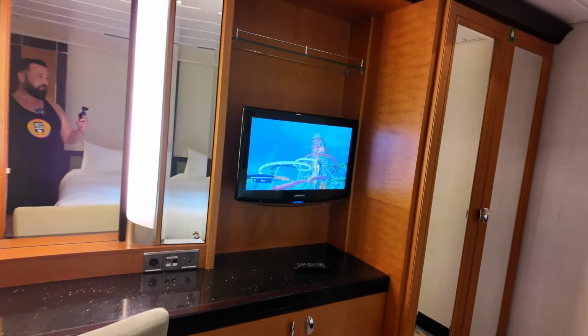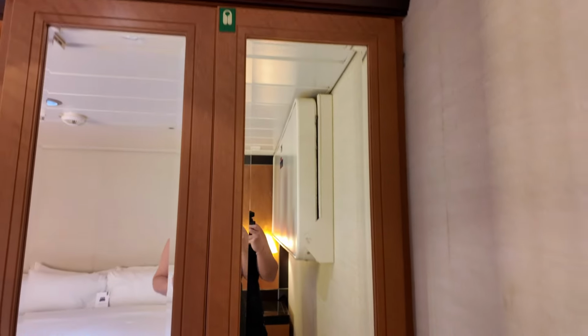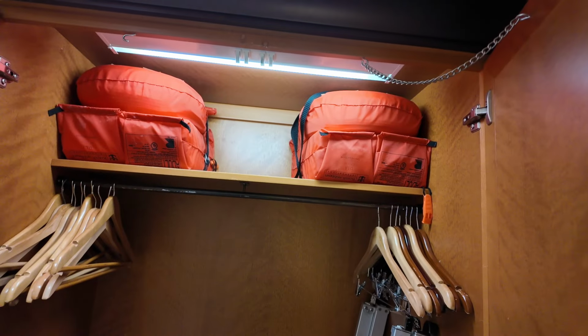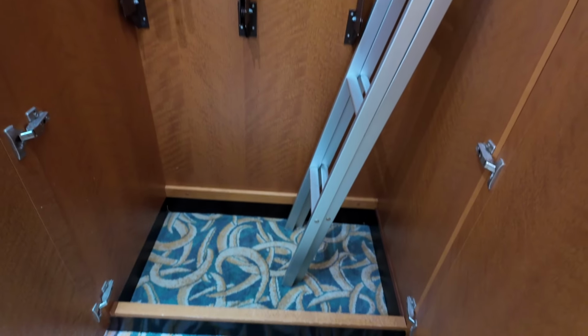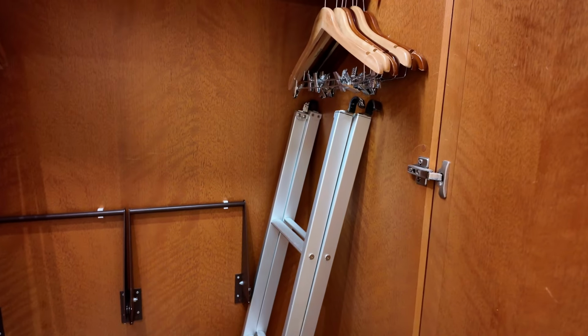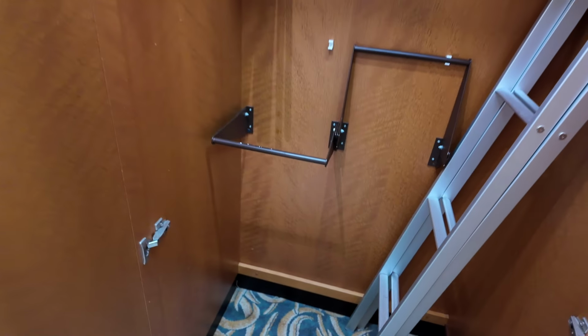Let's take a look at the storage in this room. When we open those doors, first of all there is a mirror right there, so hi friends, it's a full-length mirror so you can get ready for whatever you would like to do on the ship. And when we open those doors, we have lots of hanging space. So we have, of course, the life jackets right there. We have some hangers there and some space on the floor so you can put your luggage. Those stairs actually will be used towards the bunk beds if you would like to utilize those. Of course, you always have those bars that you can use for additional hanging space if you need that.